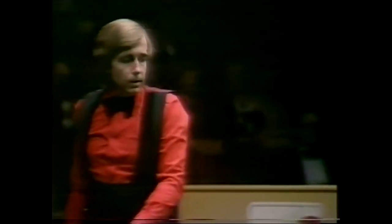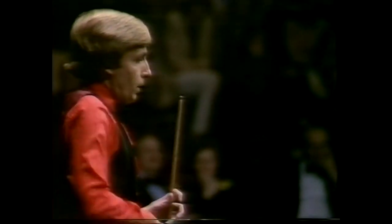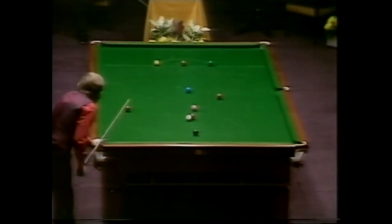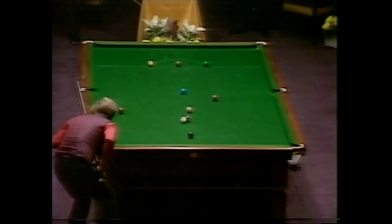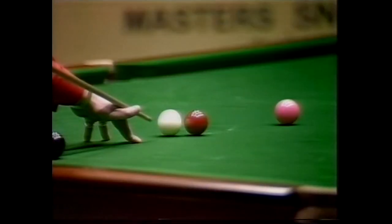He's a little bit unlucky on that kiss. 82. Well, he caught the red absolutely full in the face. If he'd caught it either side, it would have split beautifully, and no problem at all. But now he's in rather an awkward position. He can snick this red into the middle, but it's not an easy shot by any means.